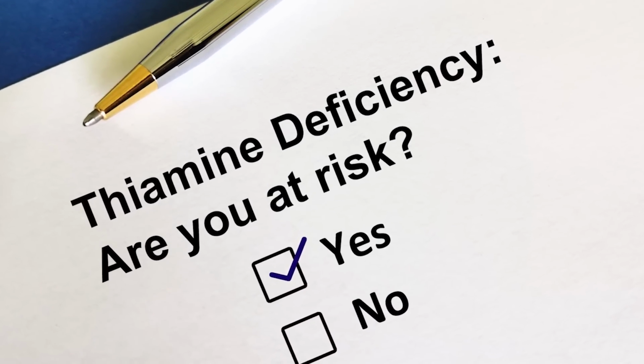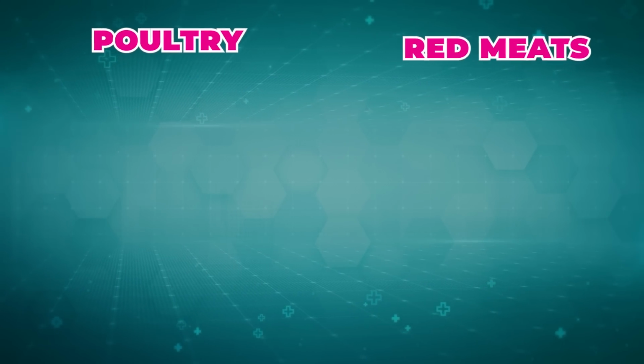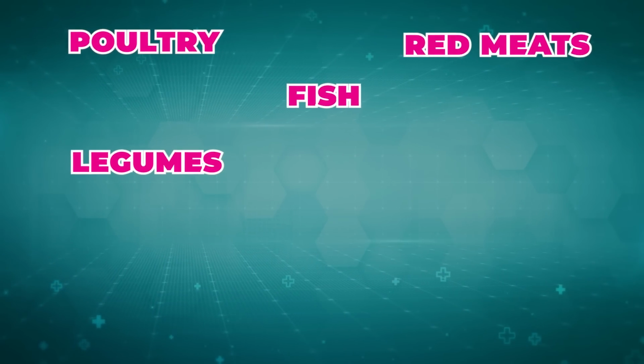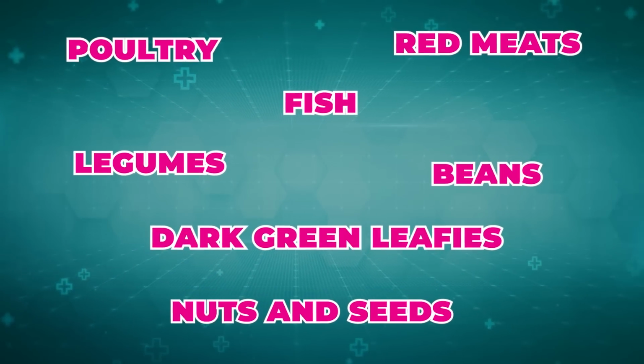So thiamine might be an easy one to put in if you're having just a lot of cracking and sores and there's just a lot going on in the mouth area. Iron goes in, B1 goes in. To get those via food, iron, of course, we're going meat sources, poultry, red meats, fish, legumes. You can go with beans, dark green leafies, nuts, and seeds to get more iron into the system.